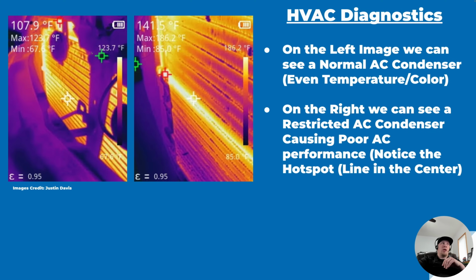The right-hand image, on the other hand, we can see a major restriction because we see a major hotspot line going right down the center of the condenser. This is indicative of a blockage in the condenser flow. This will cause a restriction in the AC system. Of course, we would expect to see that reflected in the pressures if we hook up a pressure gauge set, but we can also see the buildup in heat. And of course, if we have this restriction, the condenser is not going to be able to sufficiently dissipate the heat from the refrigerant, which in turn is going to cause poor air conditioning performance.